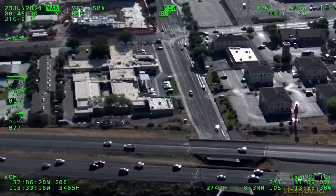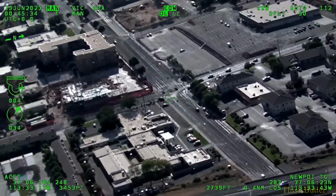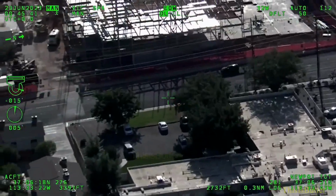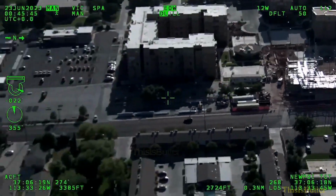The freeway, still westbound. That's him just turned left, isn't it? Yep. He just turned southbound on 100 east. He's southbound on 100 east.